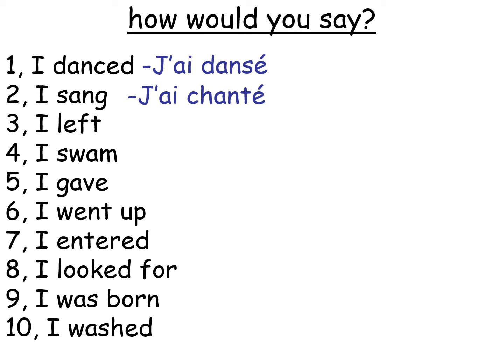I left. Now, does leaving involve movement? Yes, it does. Is there anyone leaving on that Casa diagram? Yes, there was. In the bottom left corner, there's someone leaving. So this is going to be a je suis verb, because it does involve movement. It was on the Casa diagram. So therefore, the answer would be je suis parti. So partir, I've taken off the IR and I've put an I back on. And the reason the E is in brackets is because if you're a girl here, you would need to put an extra E on the end if you wanted to say I left. Je suis parti.